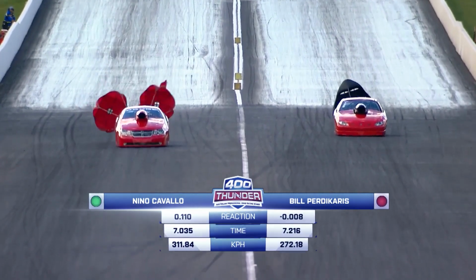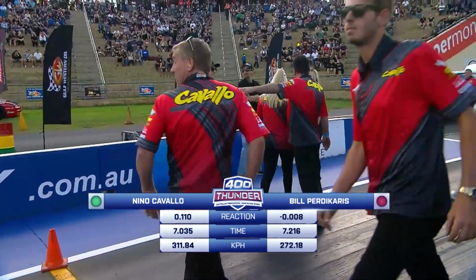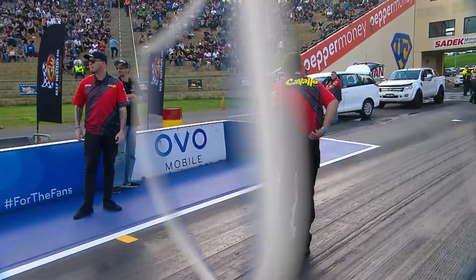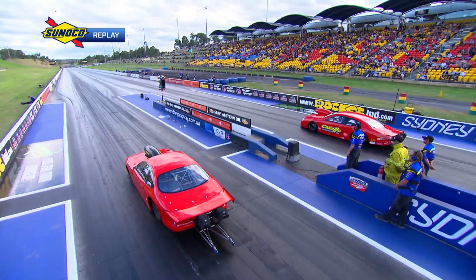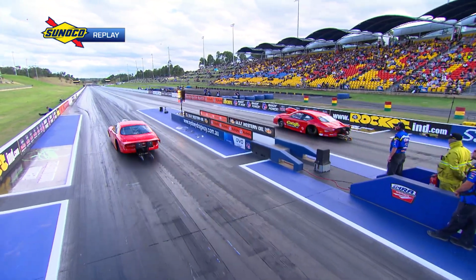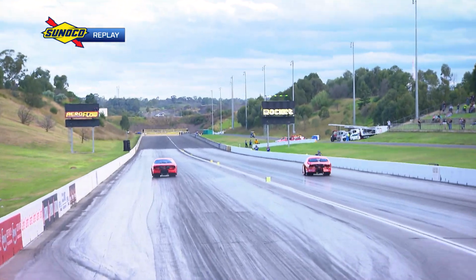Oh, I thought he was going to hold on to get there first, but a 7:03 from Nino Cavello, 311 kilometres an hour. That Chrysler showing some power down the second half of the racetrack. Yeah, got off the start line really strong as we look at the Sunoco replay here. It was 100 to the first increment on track, Nino Cavello, which is really good for the Pro Stock cars. Bill Perdicaris, he left before the green light had activated, left the red light on the tree.